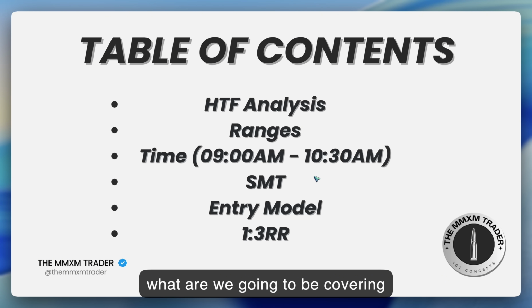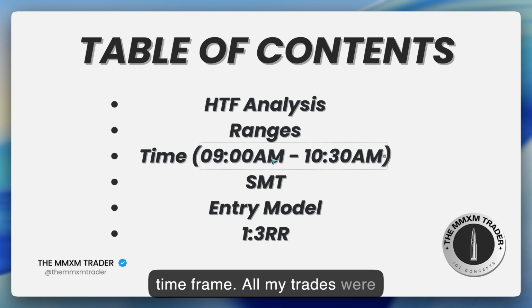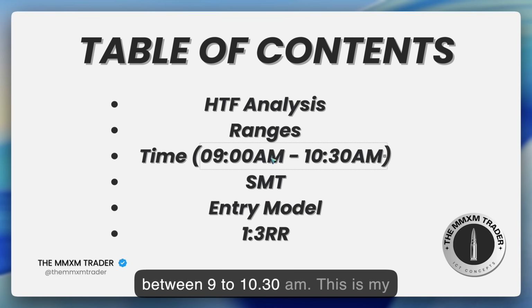All right, what are we going to be covering here and what did I use to get this max funding? I was using some higher time frame analysis, which we'll go over. I was using ranges on a lower time frame. All my trades were between 9 to 10:30 a.m., right? This is my time window for trading. And if you guys just stick to this time window, you'll see a lot of success on index futures.